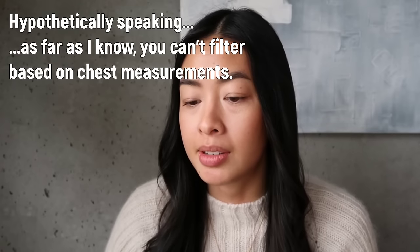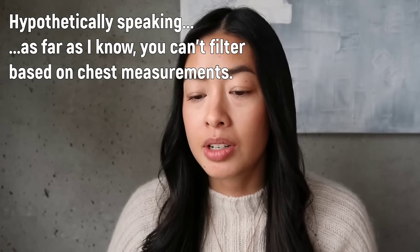So if you were filtering your patterns in your search based on those sizes, this would not come up if you were looking for size-inclusive patterns. There are two measurements listed on this pattern, and that is bust circumference, as I mentioned already, and length. It says measured at center back. So I would assume that this measurement is taken from the back where the collar meets the body, but not including the collar, down to the bottom of the sweater. So body length.